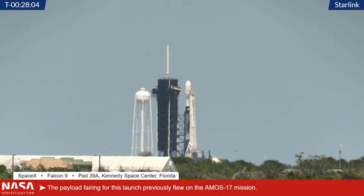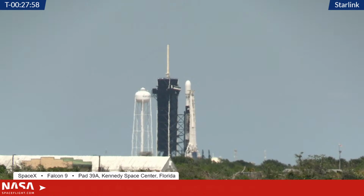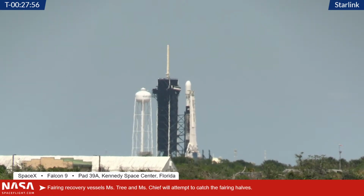So you have liftoff winds, and the liftoff winds actually aren't the same. They depend on the direction that the wind is actually coming from, because you can tolerate a higher ground wind or surface wind if that wind is pushing you away from a tower or a launch pad structure than if that wind were pushing you toward it. So ground winds are actually more stringent than upper level winds in this case.